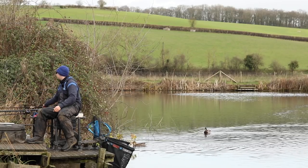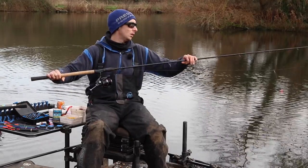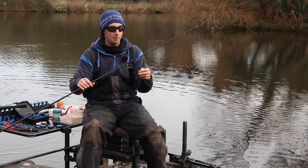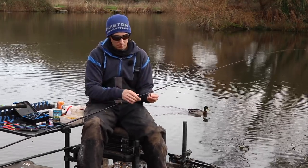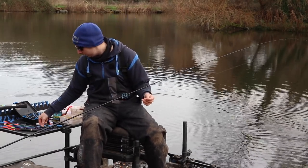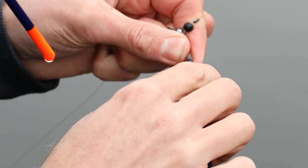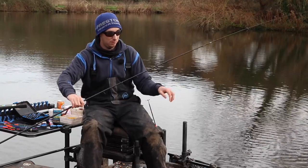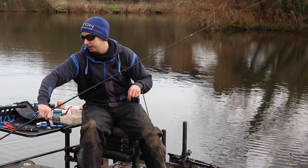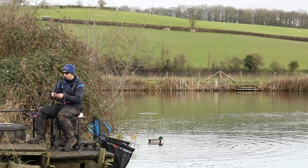What I'm going to do now is plumb up my caster line, and I'm going to show you how I've done that. So at the moment, I've got a 2.5 AA waggler that I'm going to fish with. All I'm going to do with that is take that off. Obviously, I've got a float adapter, so I can swap and change. I'm going to put on an even heavier float, and what that's going to do is undershot the float. It's probably going to sit about that far out, and that's going to allow me to plumb up a lot more accurately than a properly shotted float.